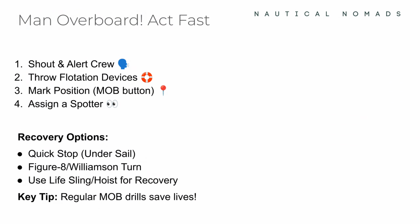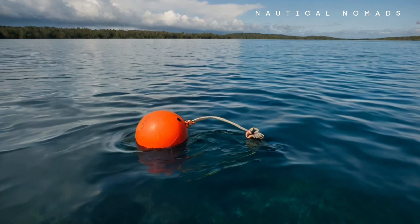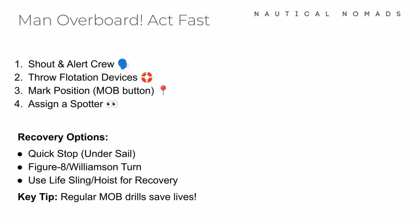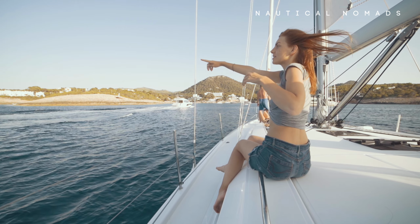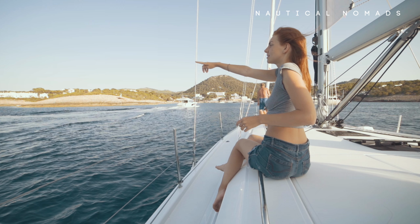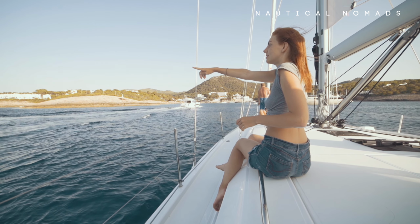Step 1. Immediate actions. Shout, "Man overboard." Alert the crew to take immediate action. Throw flotation devices: life rings, horseshoe buoys, or anything that floats should be thrown towards the person in the water. Mark the position. Press the MOB button on the chart plotter if available. Keep a visual fix on the person at all times. Assign a crew member to point continuously at the MOB.